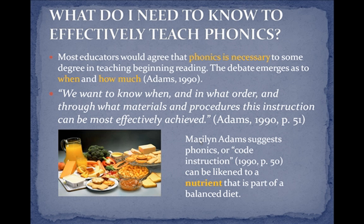Okay, let's get into the research by Marilyn Adams. What do we need to know? She says in her book, Beginning to Read, Thinking and Learning About Print, that phonics is necessary, but the debate about phonics has emerged over time as to when to begin instruction and how much instruction to use with children or adults who struggle with reading.